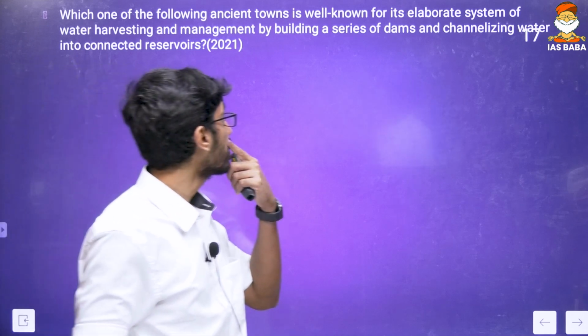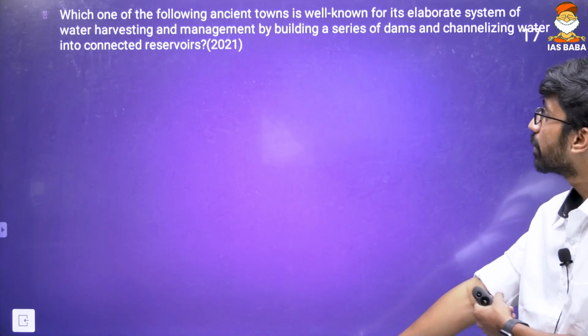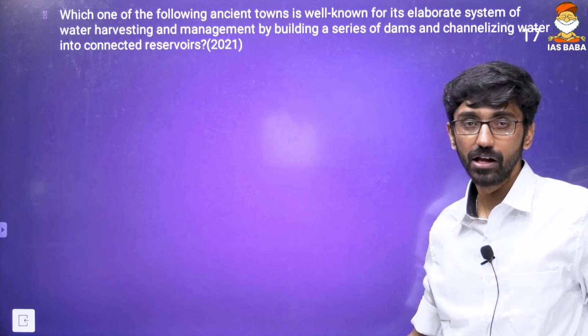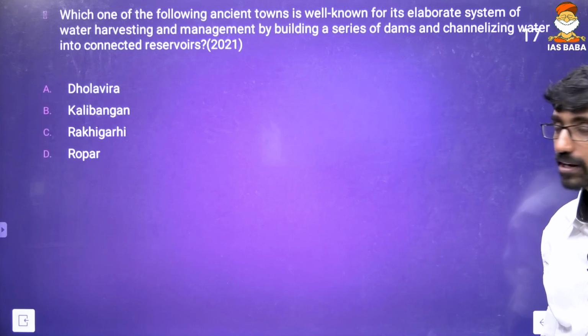Now, which one of the following towns is well known for its elaborate water harvesting and management by building a series of dams and channelizing water into connected reservoirs? 2021. I think everybody knows the answer for this particular question. That is Dholavira, Kalibangan, Rakhigarhi, Ropar.